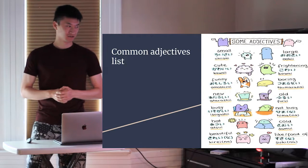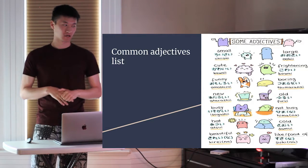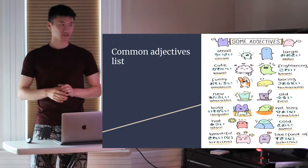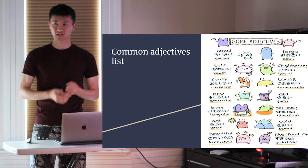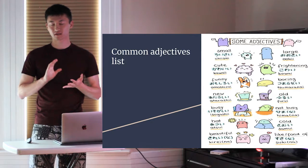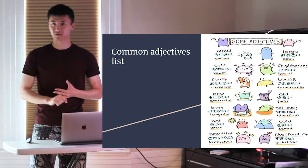Let's go. Okay, so the next one is atarashi, which is new. Isogashi, which is busy. Atsui, which is hot. Kirei, which is beautiful. What's not? Na. So in Japanese, there are two kinds of adjectives: i adjectives and na adjectives. The only difference is how you connect the adjectives to a noun.